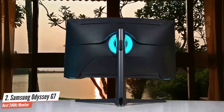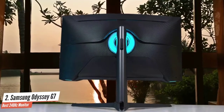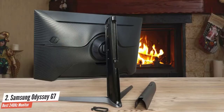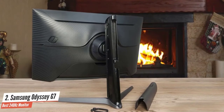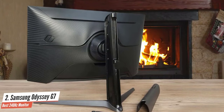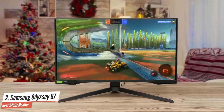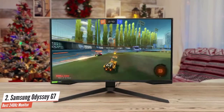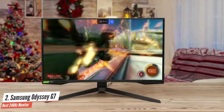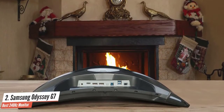As ever, the jump from 144 to 240Hz is not as drastic as the leap from 60 to 144Hz, but the move to 240Hz remains noticeable and advantageous for high-end competition. The G7 has front-facing RGB LEDs, a stylish metal stand, and more RGB LEDs around the rear. It has 120mm of height adjustment alongside tilt, swivel and pivot options, which is a superb slate of adjustability for a 32-inch curved screen, and build quality is excellent.